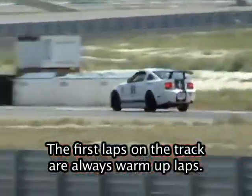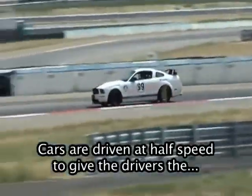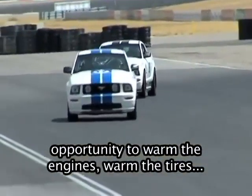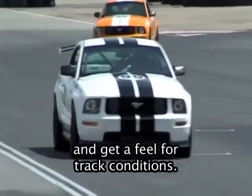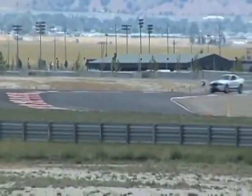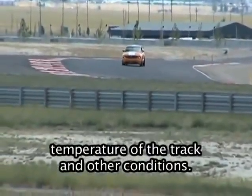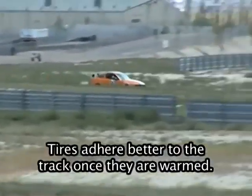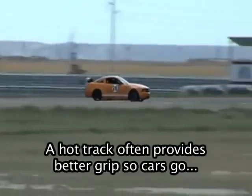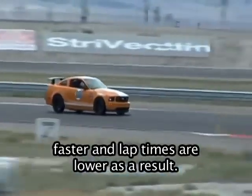The first laps on the track are always warm-up laps. Cars are driven at half speed to give the drivers the opportunity to warm the engines, warm the tires, and get a feel for track conditions. Cars perform very differently depending on the temperature of the track and other conditions. Tires adhere better to the track once they are warmed. A hot track often provides better grip, so cars go faster and lap times are lower as a result.